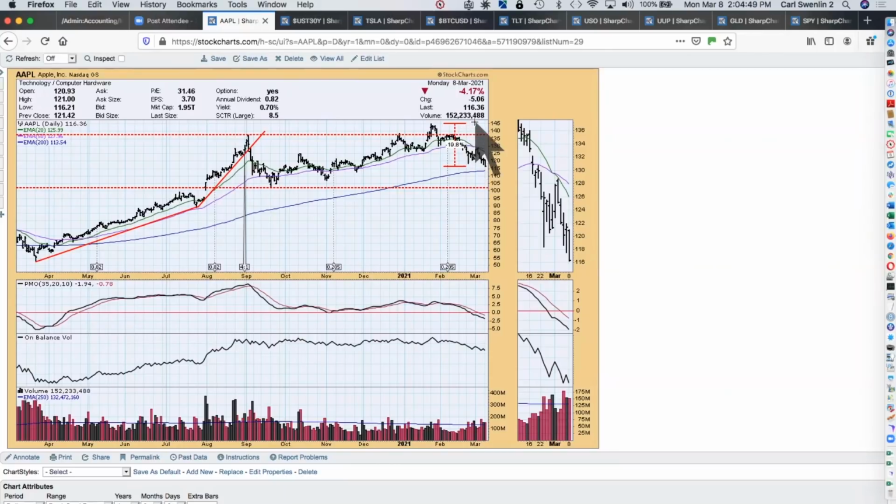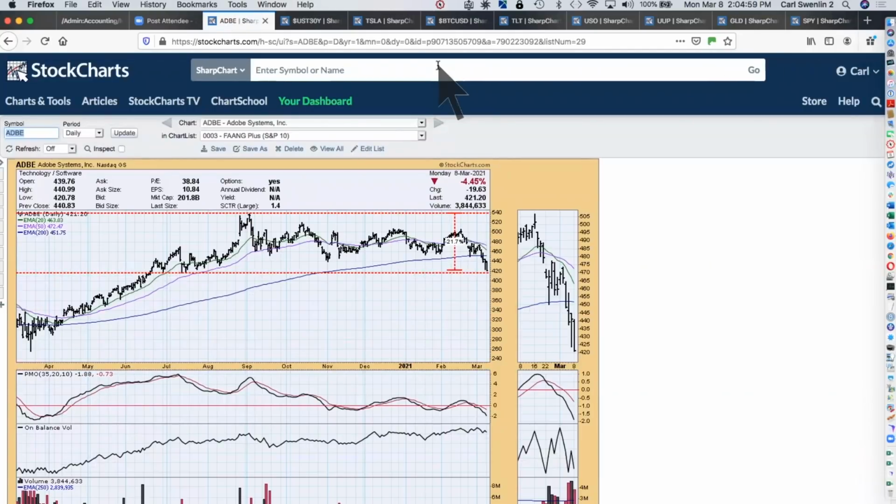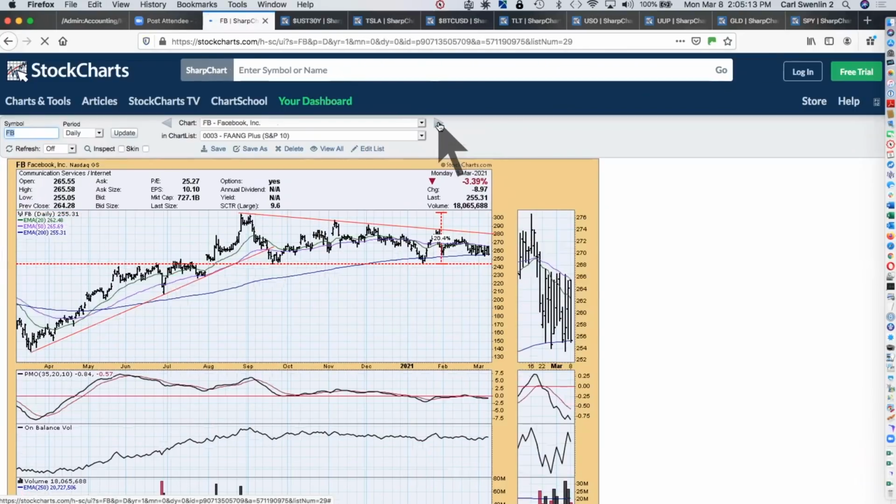And notice, here's Apple, it's down almost 20%. Adobe down 22%. Oh, finished near its low today too. Amazon, now going off of this top, but it's down almost 20%. And Facebook, again, from the September top, it's down 20%.